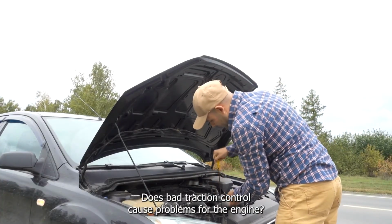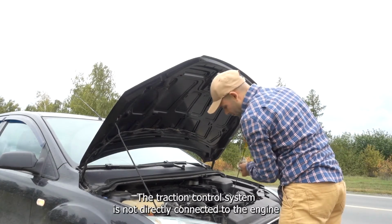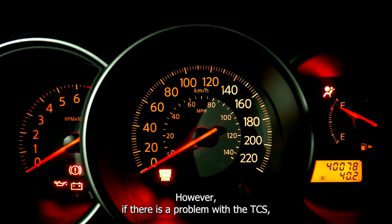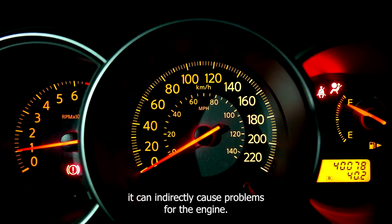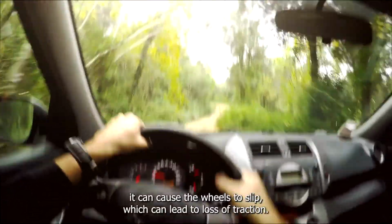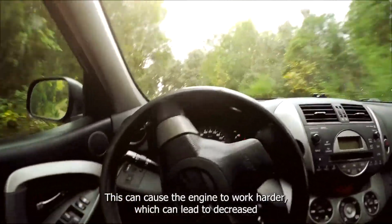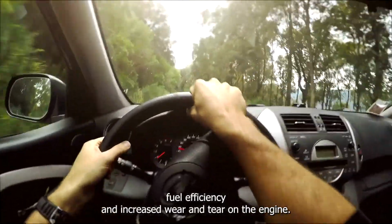Does bad traction control cause problems for the engine? The traction control system is not directly connected to the engine, and therefore cannot cause any problems for it. However, if there is a problem with the TCS, it can indirectly cause problems for the engine. For example, if the TCS is not working properly, it can cause the wheels to slip, which can lead to loss of traction. This can cause the engine to work harder, which can lead to decreased fuel efficiency and increased wear and tear on the engine.